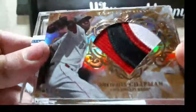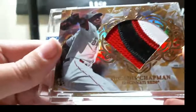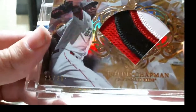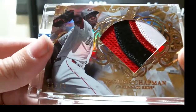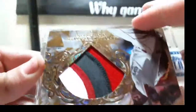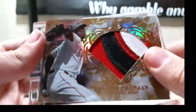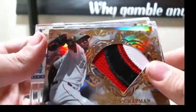Aroldis Chapman. Oh, 25/25 for the Reds. That's a nice one. Crisscross to make you jump. And I think the auto's this way. It always is. Come on. Nope, it's not that way. Yeah. I was wrong. This one's in the other way. No? Wait. Maybe it is that way.